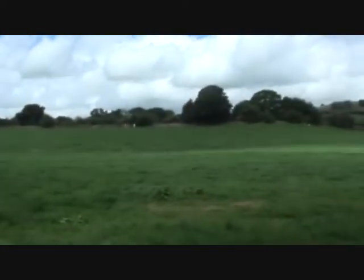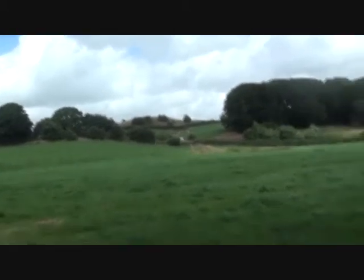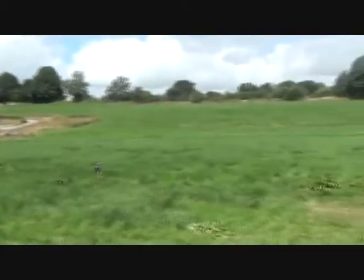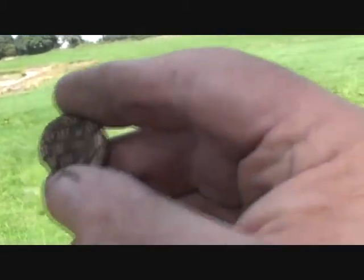See all the people on the footpath. One, two, three, four, five, a dog. Six, seven, eight, nine. Very old footpath, that. God, when the sun comes out, it's hot again out there. If I find something, I've got to come and retreat into the shade.